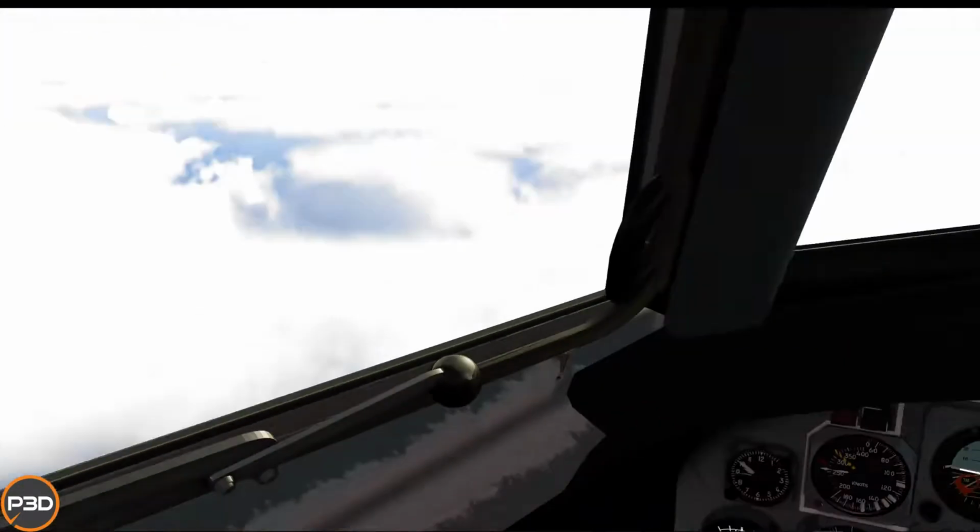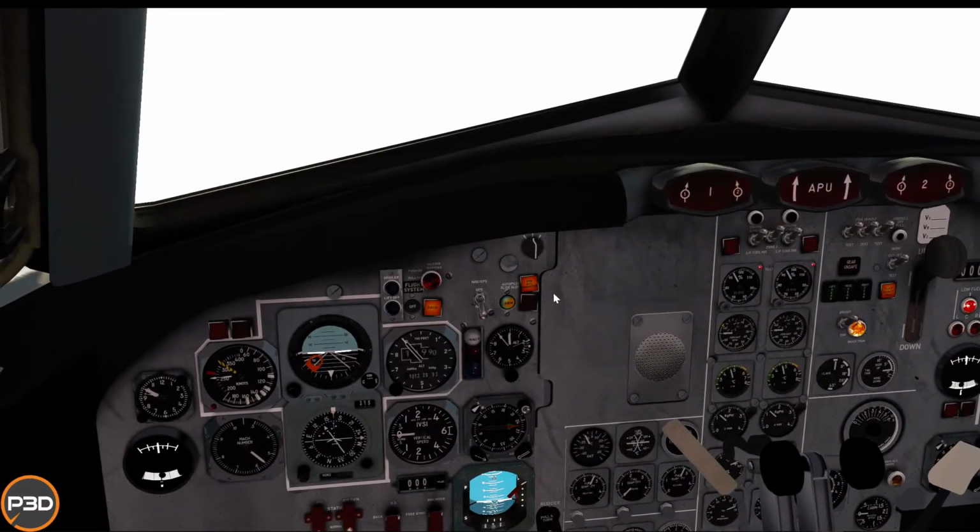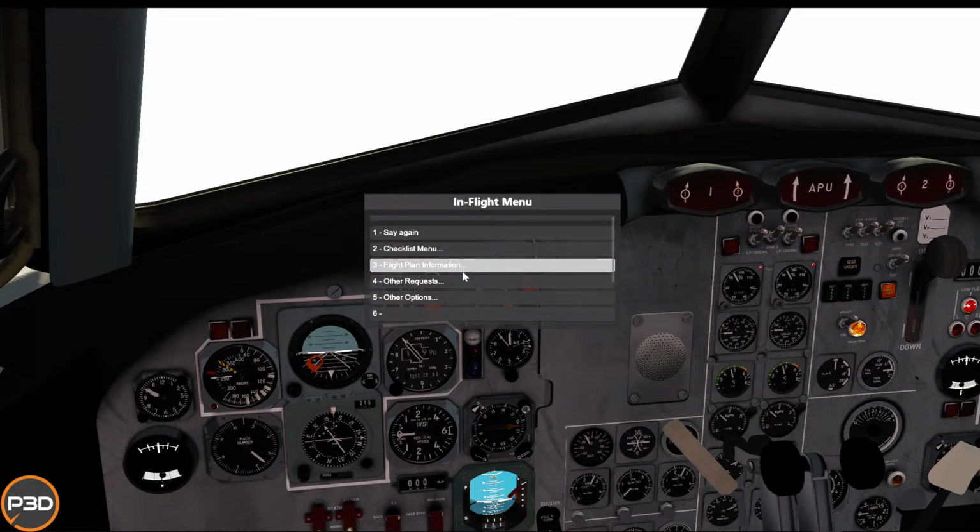Switch on the fasten seatbelt sign. For your own safety, please return to your seats and have your seatbelt fastened. And please also refrain from using the toilet at this time. Thank you. Cabin crew, your cabin checks, please. Thank you.